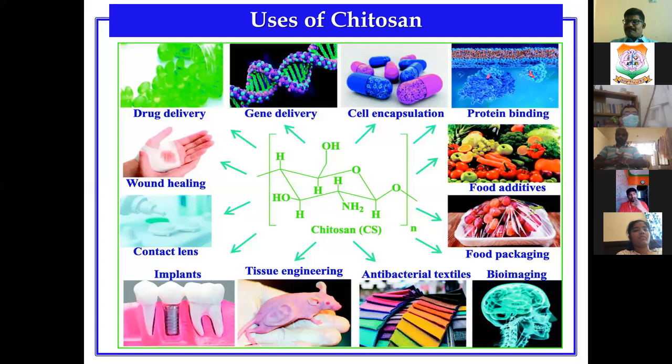As well, due to its encapsulation properties, or rigid nature, or interaction and binding with a protein, it can be used to deliver proteins. Due to its film forming properties, it is able to encapsulate cells, and cells are able to internalize it in a greater amount compared to other polymers.